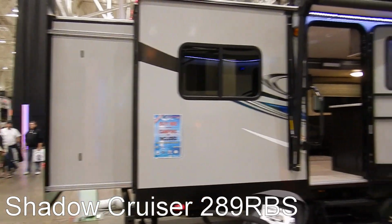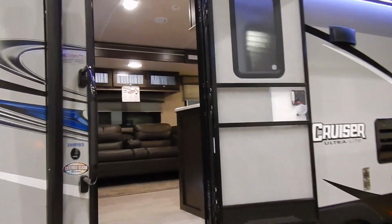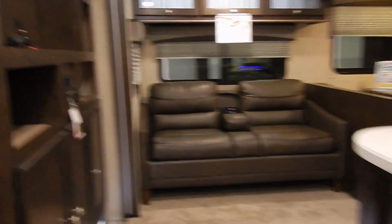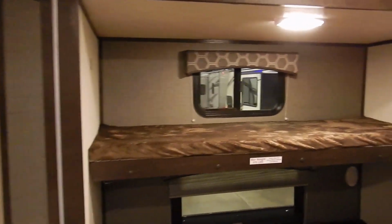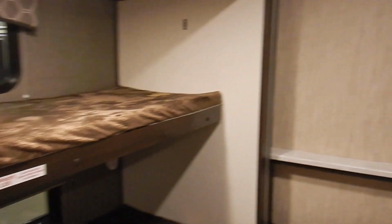One more bunkhouse model that really stood out to me was this Shadow Cruiser 289 RBS. It had a rear slide for the bunkhouse, which gives you a little more room once you're set up at camp, but doesn't take up any more space when towing, making it slightly more maneuverable. It still had 2 bunks in the back and a bathroom for the bunkhouse.